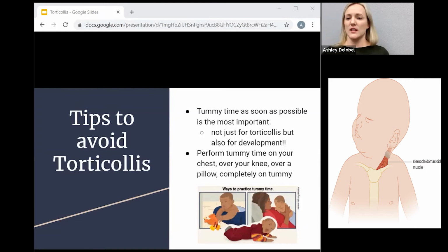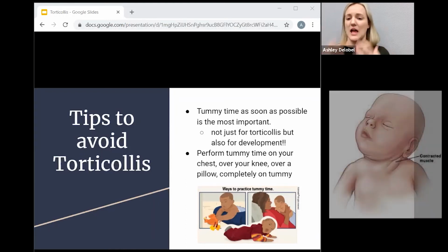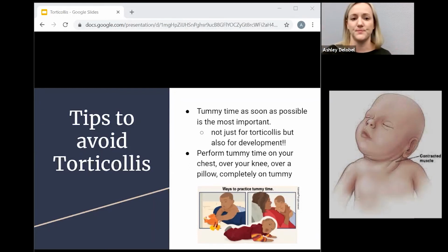Tummy time on your chest usually happens if you're just holding them and before their umbilical cord completely falls off, within those first two weeks. Yes, that is when you want to start it, soon, within those first couple of weeks. That's how you want to start, on your chest, and then transition to the other ones: over your knee, over the pillow, and then completely on their stomach as they start to tolerate it more. This helps them learn to turn side to side and increase their core strength and neck strength so that they can eventually reach those milestones.